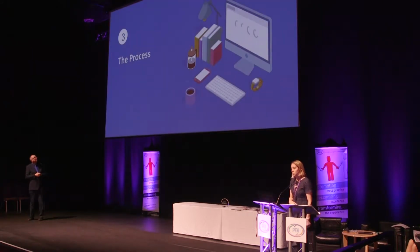So the process, just talk quickly about how we made it. First of all, the team. The three of us from Global Initiative led the project, and Rebecca and Ria were the two paediatricians that came up with the project, and really led the project from the medical side of things.